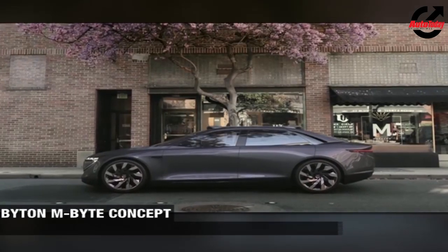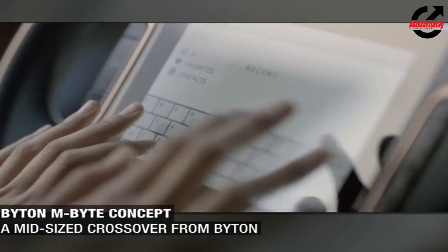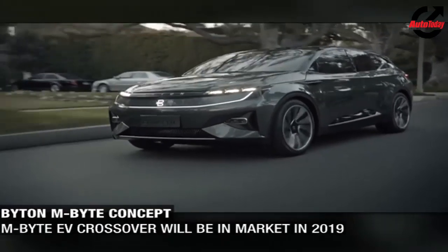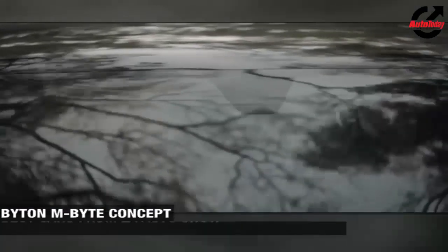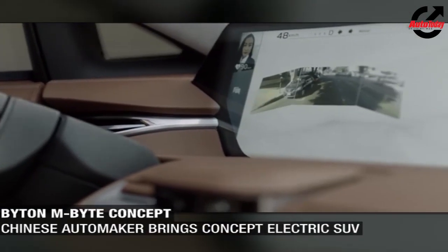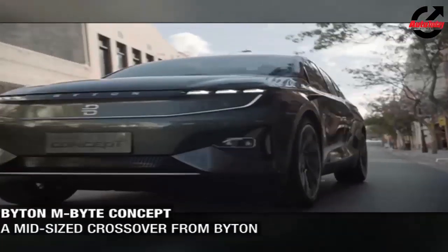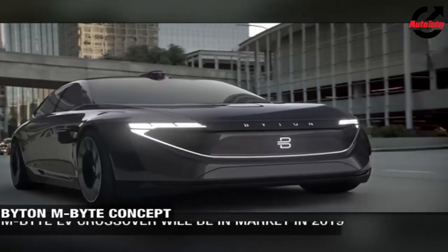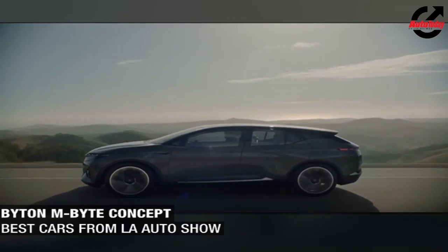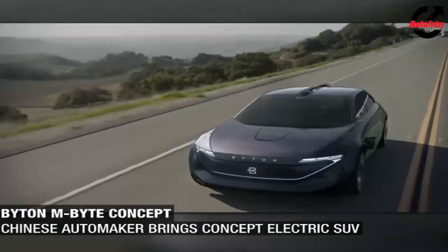Byton is a brand owned by the Future Mobility Corporation Group based out of Hong Kong. The M-Byte is the company's first concept car that has been presented in the form of a mid-sized crossover. With an appealing design and a body form that's in theme with the current demands, the M-Byte is instantly likable and surely attractive as a design.